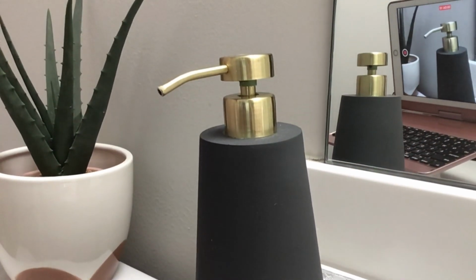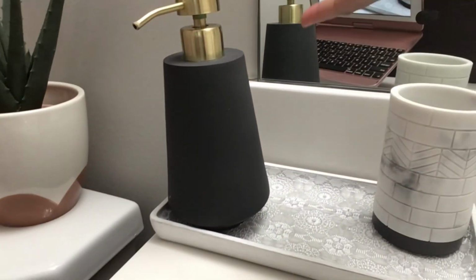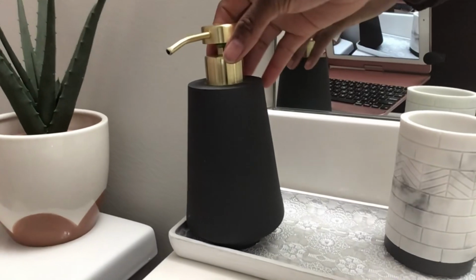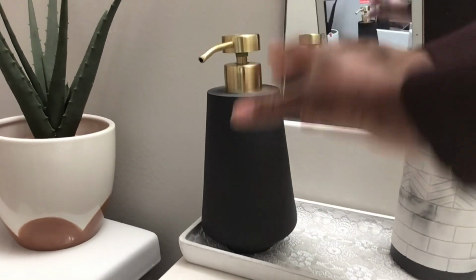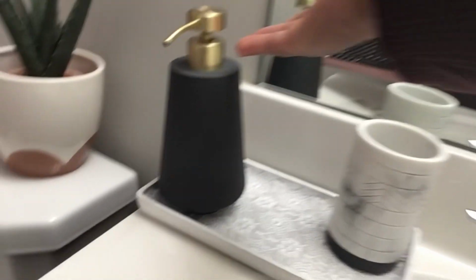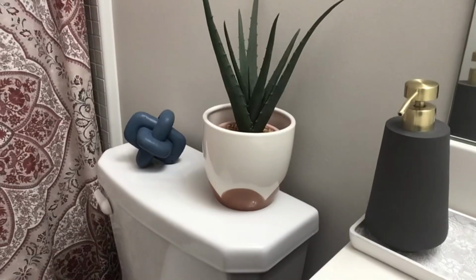And then these two came from HomeGoods. And then this came from Bath and Body Works. R.I.P. Bath and Body Works. They're going bankrupt. So I got this from there. And I like that it's a neutral color and it has a little gold in it. So I thought that was nice. I felt like the gold kind of helps tie in with the zebra here a little bit to help pull things together.